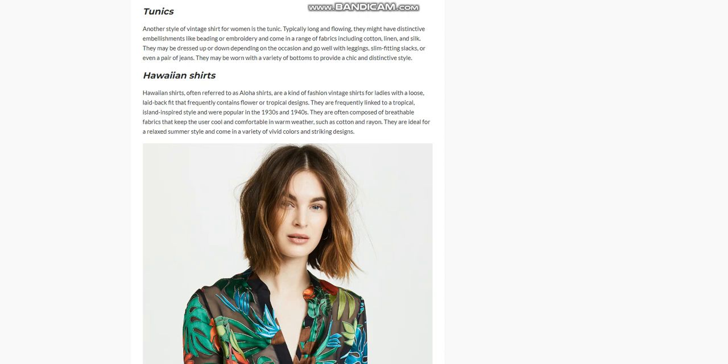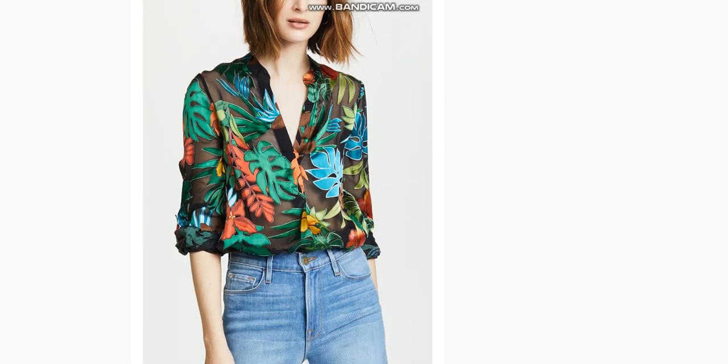Hawaiian shirts. Hawaiian shirts, often referred to as aloha shirts, are a kind of fashion vintage shirts for ladies with a loose, laid-back fit that frequently contains flower or tropical designs. They are frequently linked to a tropical, island-inspired style and were popular in the 1930s and 1940s. They are often composed of breathable fabrics that keep the user cool and comfortable in warm weather, such as cotton and rayon. They are ideal for a relaxed summer style and come in a variety of vivid colors and striking designs.